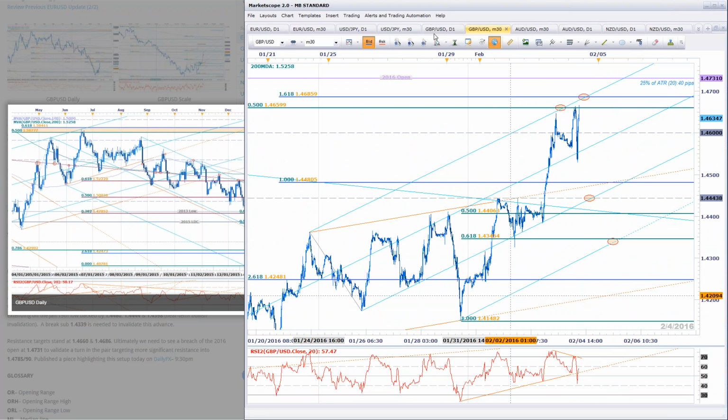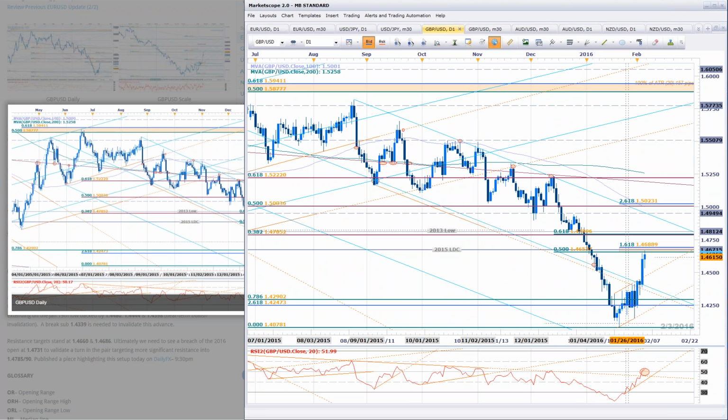So it's a little bit different of an animal here. We're still trading within that initial January stretch to the downside. Long story short, near-term resistance is right here. And this is going to be the major ceiling you need to get through for further sterling strength: 146.55 into 146.88. It's a little bit bigger of a region, but all important levels.